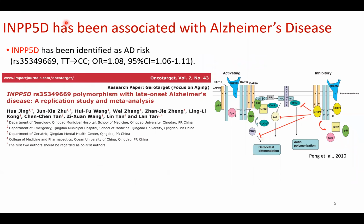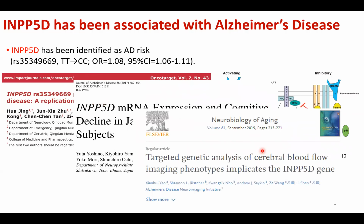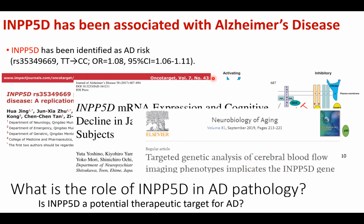And INPP5D has been associated with Alzheimer's disease with an odds ratio of about 1.08. There have been some studies in the Japanese population of Alzheimer's disease subjects showing that increased INPP5D expression results in cognitive decline. And furthermore, there have been additional studies here at IU that have shown that INPP5D is associated with cerebral blood flow. So we have many reasons to think about what the role of INPP5D may be in Alzheimer's disease pathology. And furthermore, is there a role or a potential target of INPP5D in treatment for Alzheimer's disease?